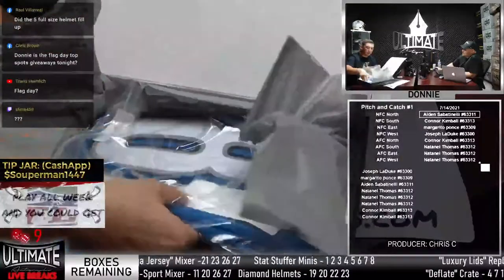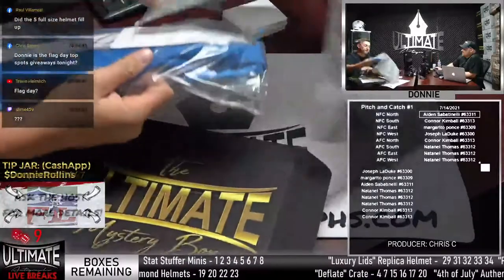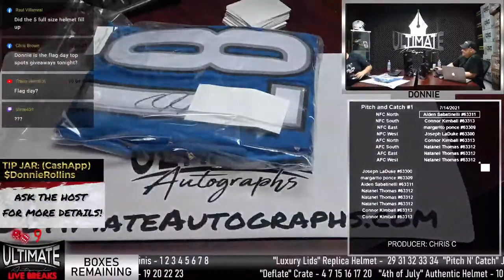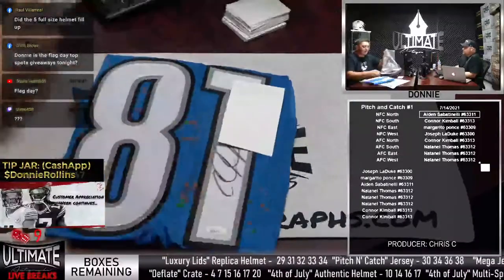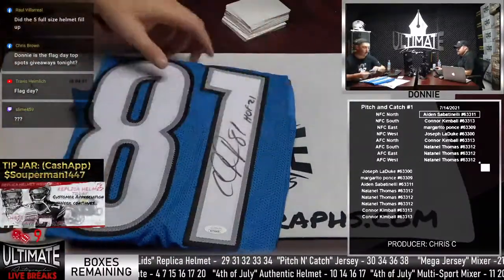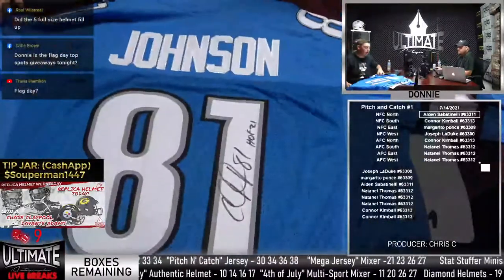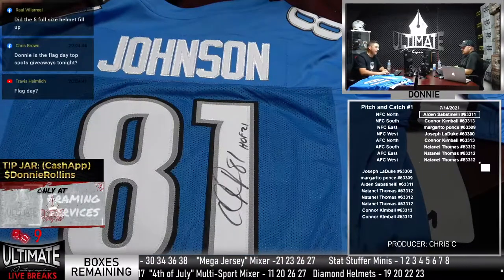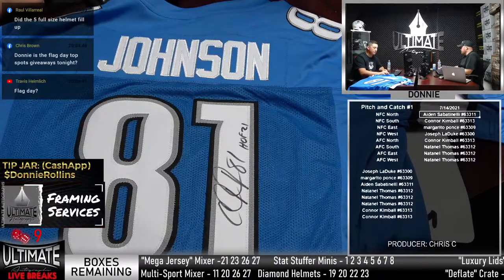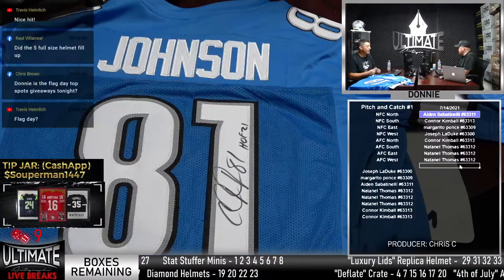First break of the night. How about this start? Maybe the best wide receiver in recent memory. Calvin Johnson. Megatron. Detroit Lions, who's got the NFC North, a Hall of Fame inscription as well for Calvin Johnson. Aiden Sabatinelli in the NFC North is taking it. That is a beautiful hit. Fast start. Aiden, let's go.